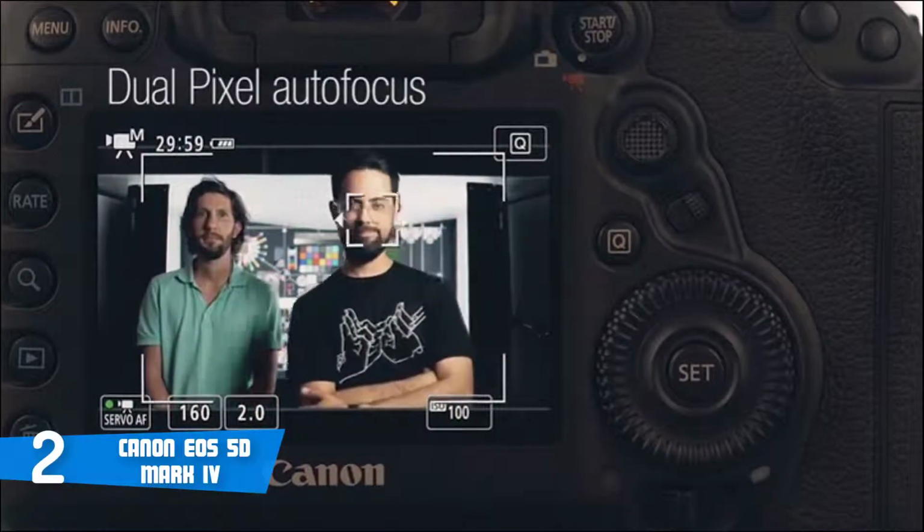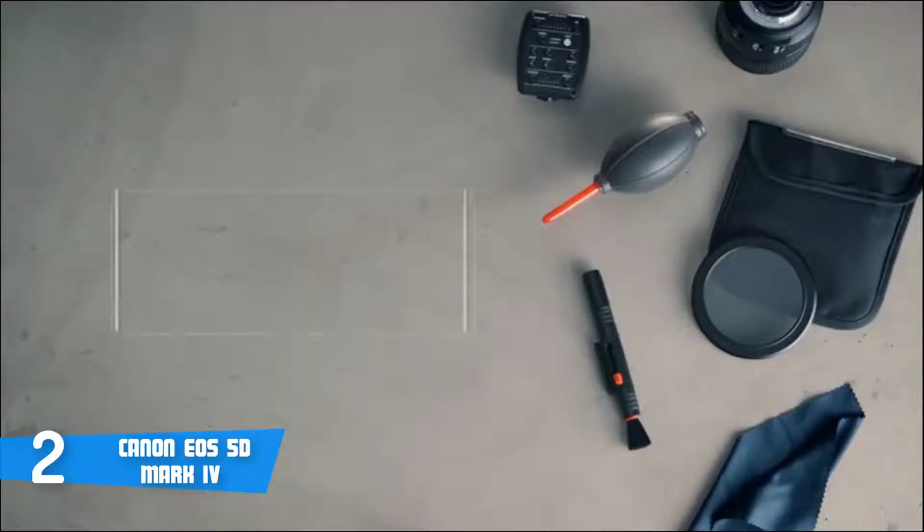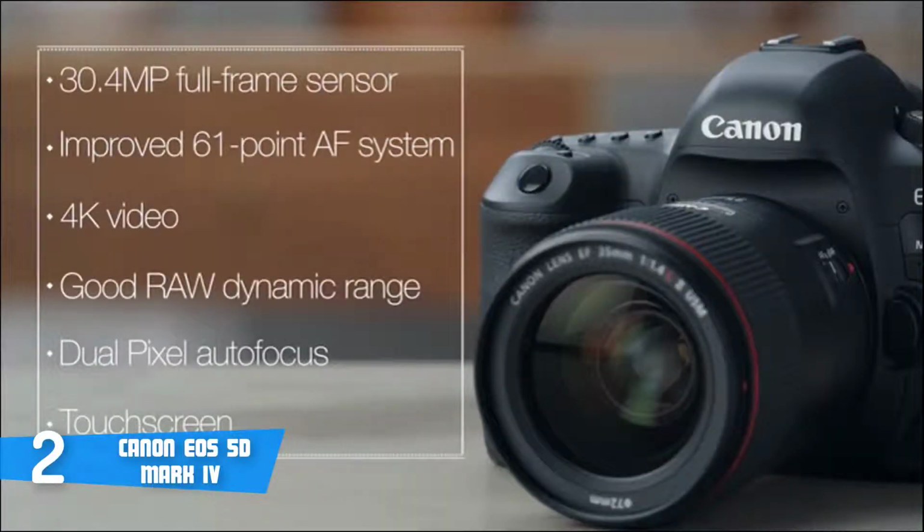When it comes to connectivity, this unit has HDMI mini out, USB 3.0 terminals, external microphone and headphone ports, dual SD and CompactFlash card slots, which accept fast UDMA 7 cards, so I have to admit that Canon has done a really good job here.